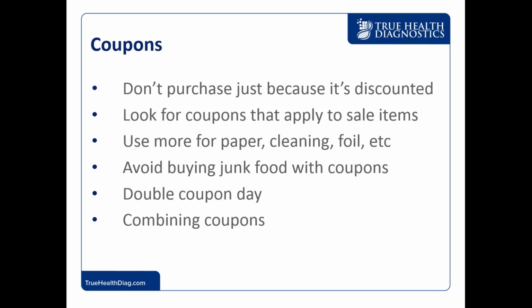But if it's a junk food and you don't need it, you're not going to save anything by getting it with a coupon, especially on a regular basis. You know, if it's just not good for your health, it doesn't matter what the price is. You don't want to pay the price later. So try to be careful when you're tempted to use those coupons.